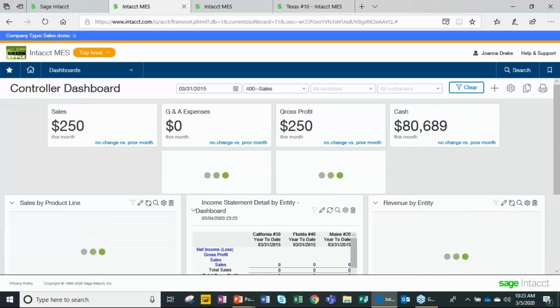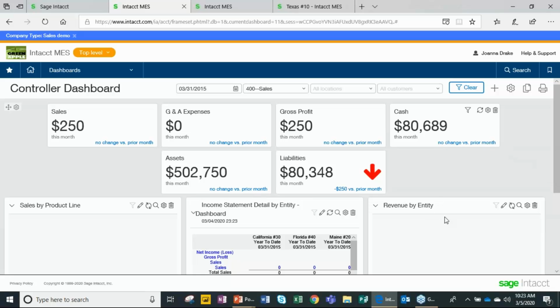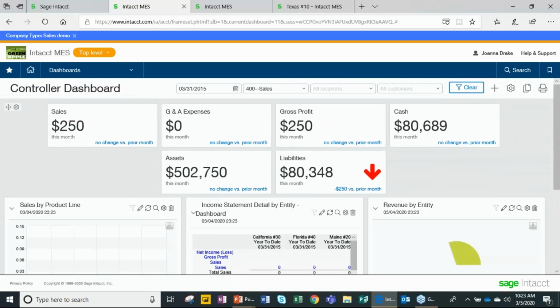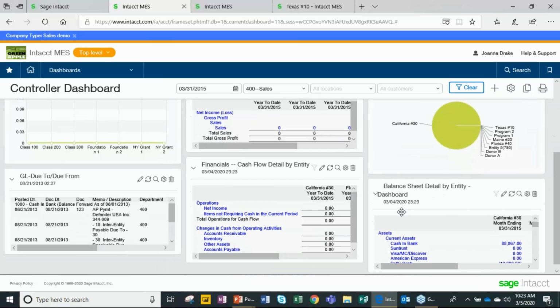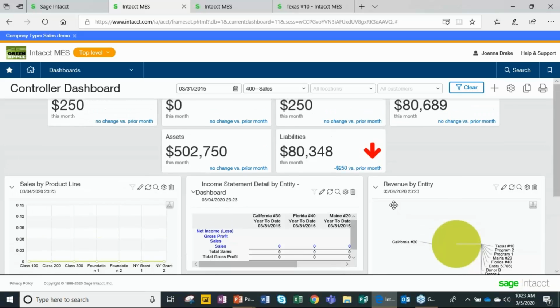And as I apply this filter, you're going to see that I have a whole new sales set of numbers. So not only do I have numbers that are as of a date, I now have numbers that are as of a particular department. So what does that mean as you look at this? It means that the days of sitting and waiting for reports to run are over. You don't have to sit and wait for reports to run.